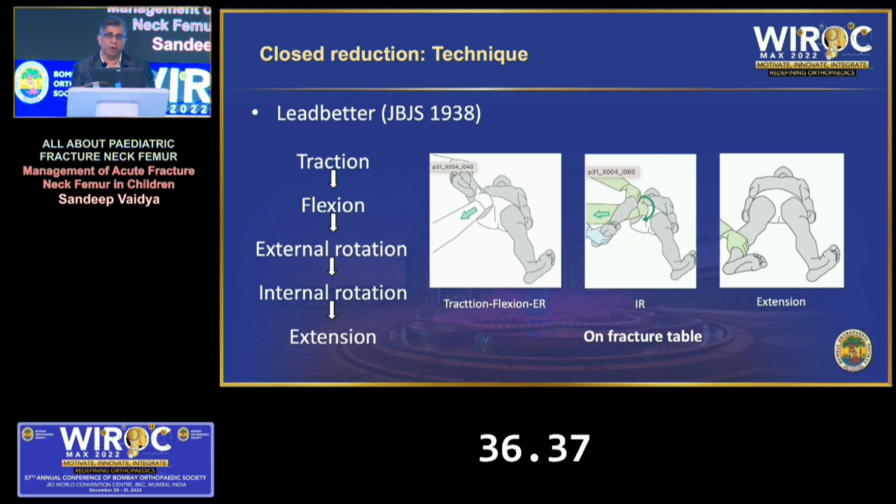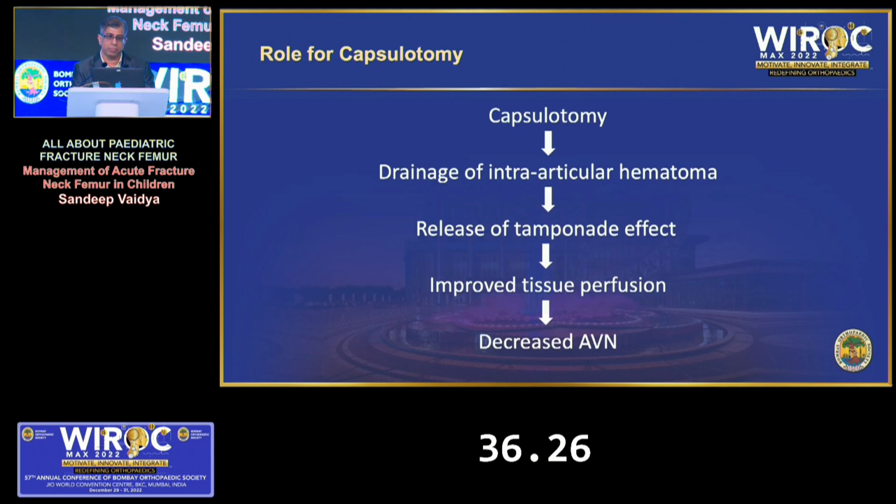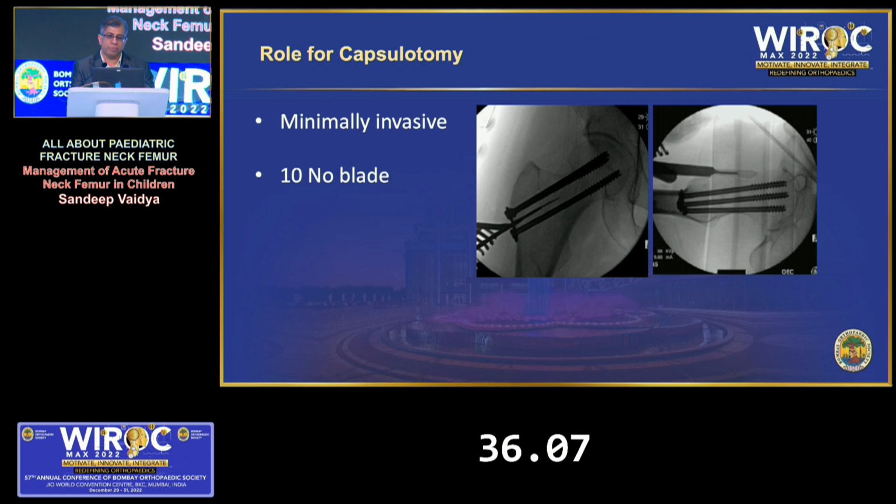The closed reduction should be performed on the fracture table, and the classical Leadbetter maneuver is performed. This consists of initial traction, flexion and external rotation, followed by internal rotation and extension. After closed reduction, it has been proposed that capsulotomy helps to decrease the rates of AVN in femur neck fractures. By draining the tense intraarticular hematoma, you are relieving the tamponade effect on the retinacular vessels, which improves the perfusion of the femoral head. This capsulotomy can be performed by a minimally invasive approach by advancing a blade flush along the anterior surface of the femoral neck.